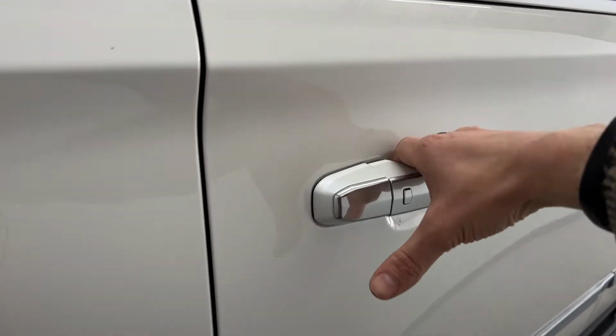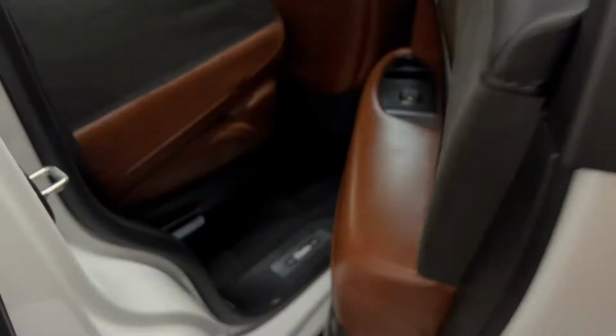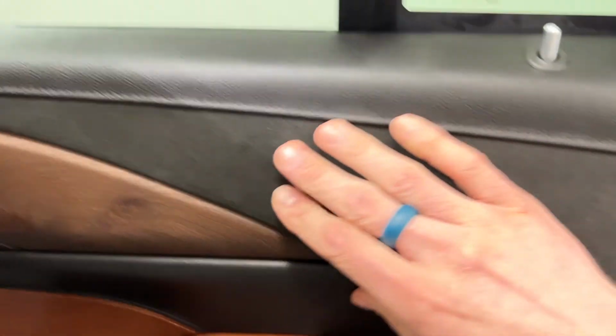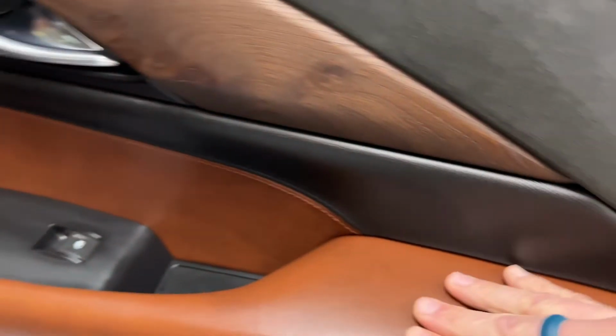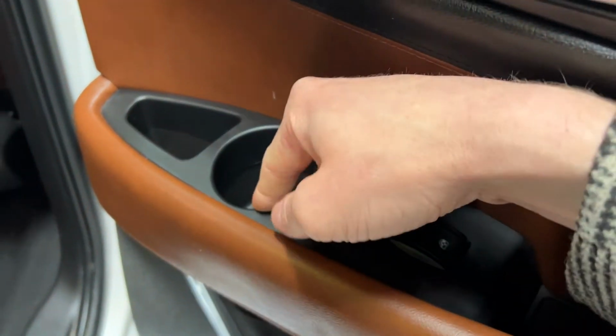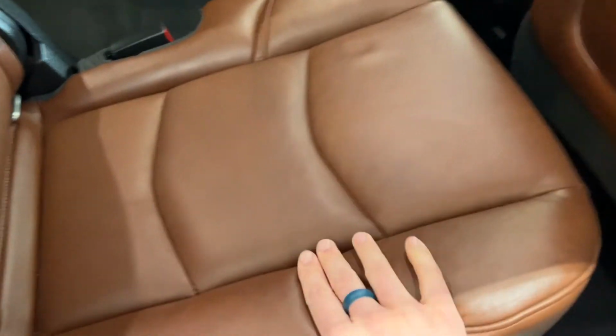So in the rear here, you can get a nice easy release by the touch of the keyless entry for the rear door panel. Same suede, wood, and leather trimming on the door panel on the back here. Nice power window control. Top cup holder up top with a little bit of storage, as well as a cup holder down below. Seat is folded down, nice and easy to fold up with one hand. Leather upholstery in the back here, of course.